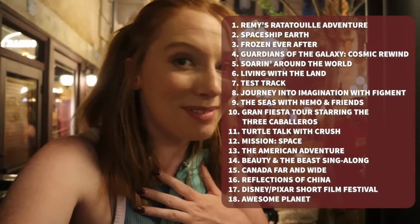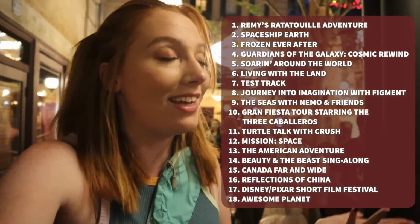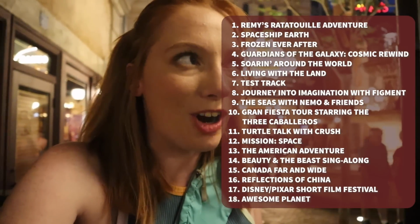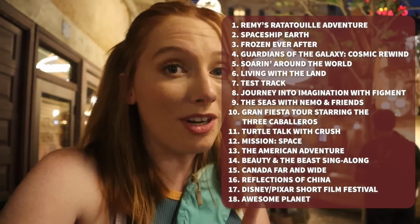This is certainly not my favorite ride. It's certainly not what I would have guessed was going to come in as the best ride in EPCOT, but a very interesting top pick, and I totally get it. You can't fight the math. Let me know in the comments if Remy being number 1 and beating out Spaceship Earth and Guardians and Frozen has surprised you, made you angry. Let me know what your number 1 pick would be.